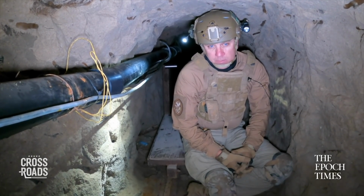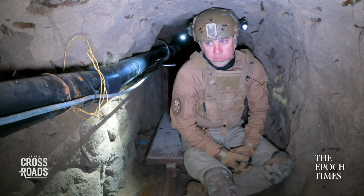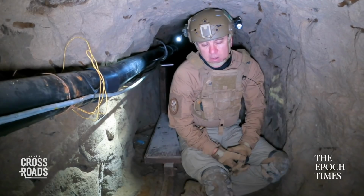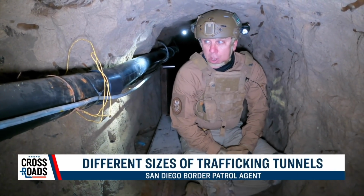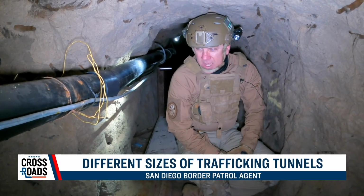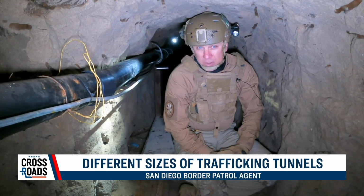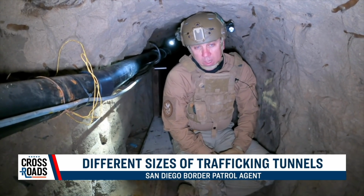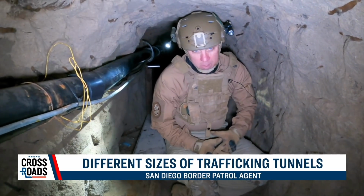Now, sometimes when you're dealing with movies and the way they paint these tunnels, it's four guys standing shoulder to shoulder. You ever seen one like that before? Do those exist? No, not here in San Diego. Probably not in Tucson either. I have seen some in other countries as well that are more like that, and those tunnels are purpose built for moving the most amount of people through.